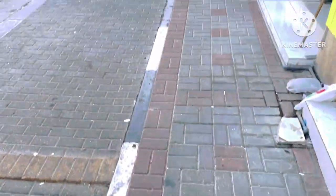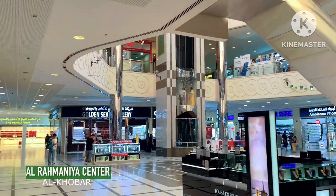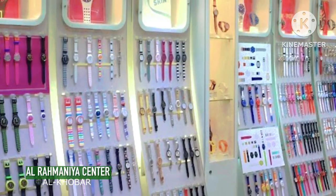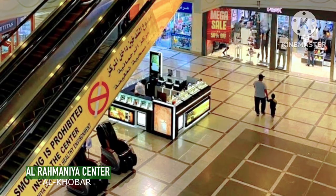Near the Alkhobar main station is the Rahmaniyah Center, a small shopping mall with shops that offer bags, shoes, accessories, tech items, perfumes, groceries, clothes, and even gold. This place is perfect for you.